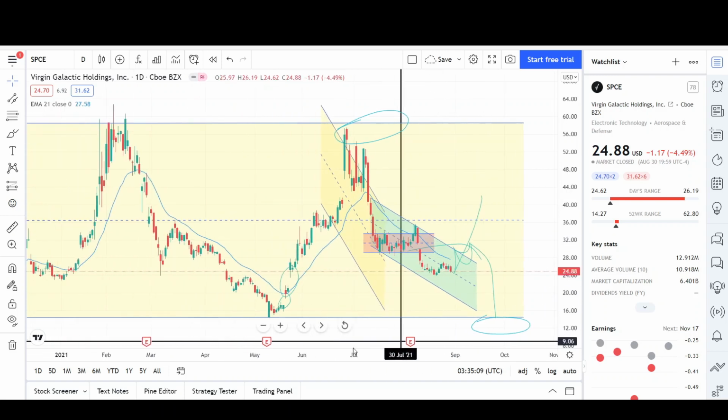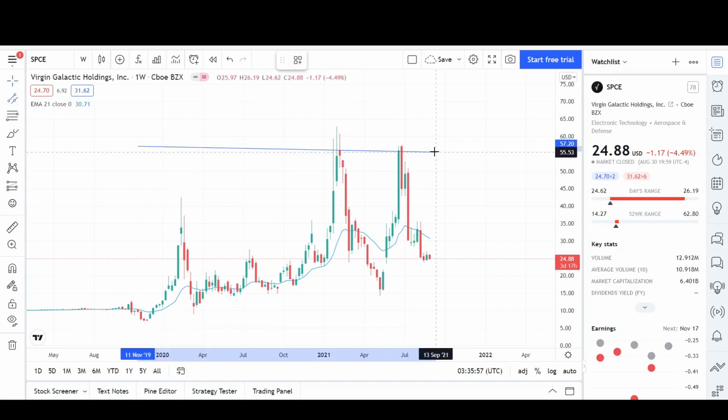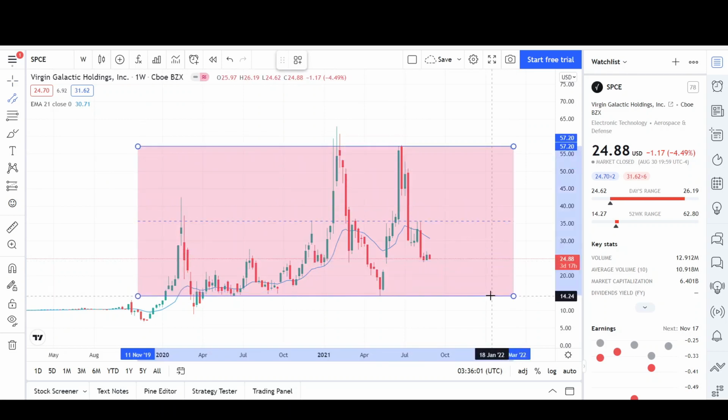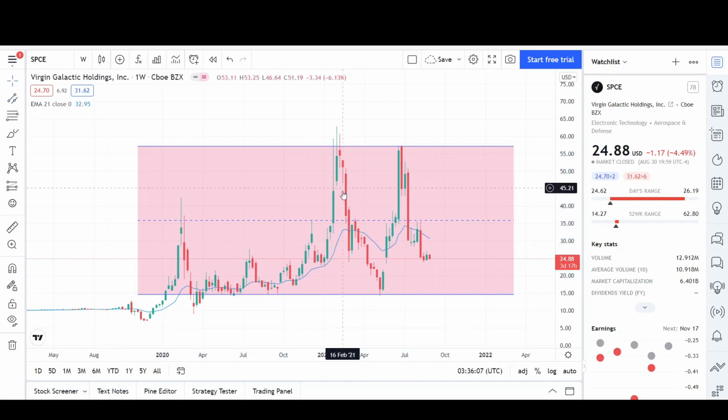So I'm going to show you guys the weekly chart now. The weekly chart is just a more summarized view of the daily chart, and as you can see here, these are the range highs. Because there are fewer price bars, it's just easier to see, since one bar on the chart is one week of price action. So this shows 7 days of the sum of the previous price action.